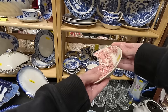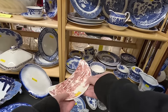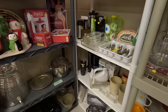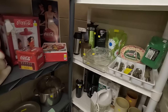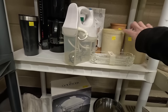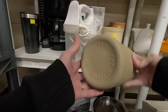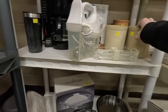This looks like a little spoon rest. It's pretty. Old Coca-Cola stuff. Pampered Chef. Looks like stoneware at first, but you can almost feel Pampered Chef stuff is like gritty. Yeah, it just feels like sandpaper. Stoneware usually has a glaze.